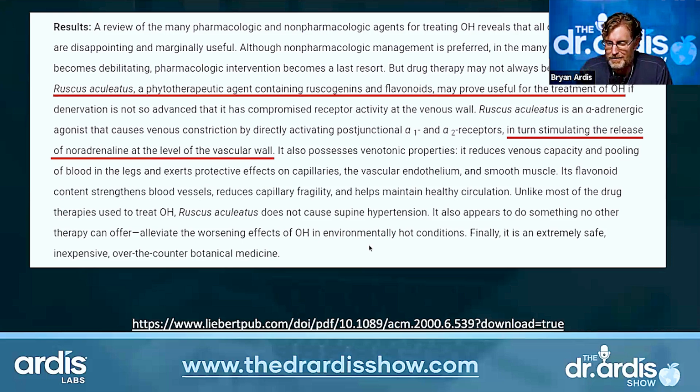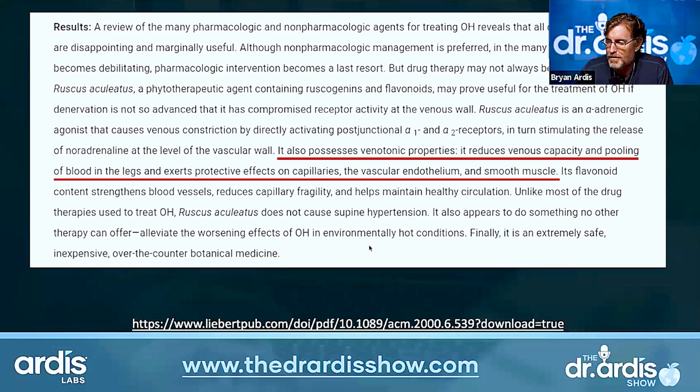The results in this study they found: butcher's broom, a plant therapeutic agent containing these substances, ruscogenins and flavonoids, may prove useful for the treatment of orthostatic hypotension. In turn, it stimulates the release of noradrenaline at the level of the vascular wall. Butcher's broom also possesses vein tonifying properties, making the muscles of those veins stronger. It reduces vein capacity, it reduces the blood that's sitting inside those blood vessels and the pooling of blood in the legs, and exerts protective effects on the capillaries and the vascular endothelium, the inside of your blood vessels, to protect you from plaque and other things, and smooth muscle.